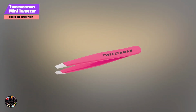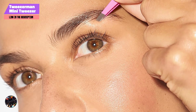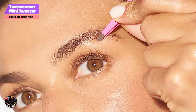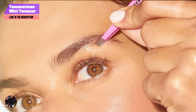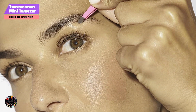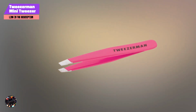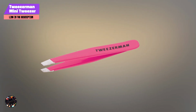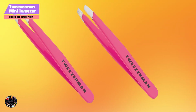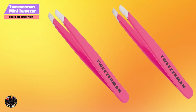Durability: this tweezer is made from high-quality stainless steel, which ensures long-lasting durability and resistance to corrosion, even with frequent use. The tips stay sharp and precise, even after multiple uses, and the compact design makes it resilient to damage during travel. With proper care, the Tweezerman Mini Tweezer can last for years, providing excellent performance and grooming results wherever your travels take you. It's a great investment for anyone looking for reliable beauty tools on the go.